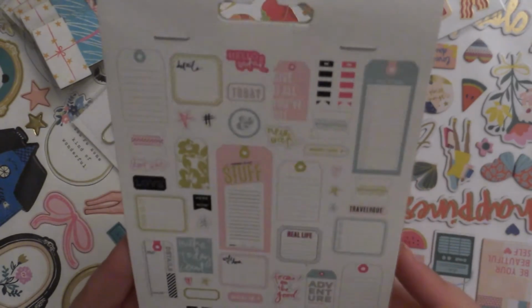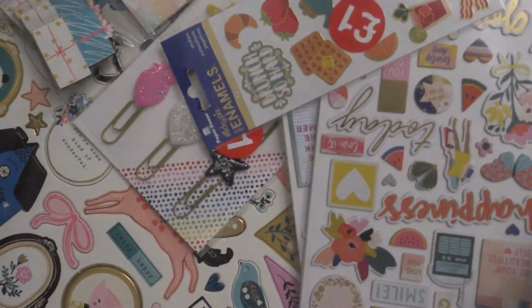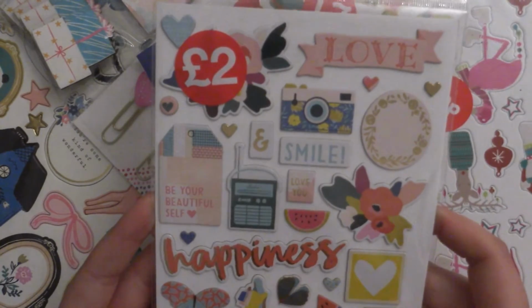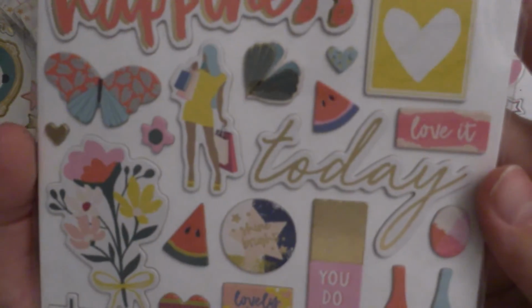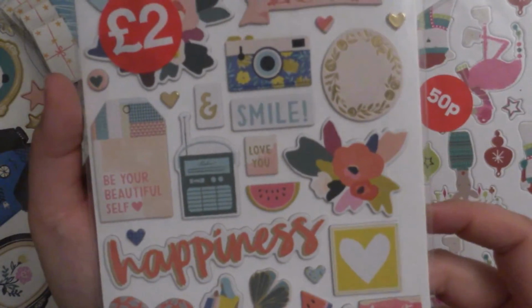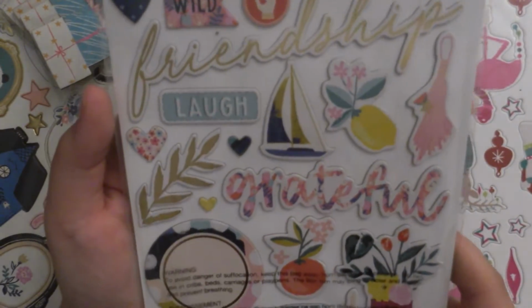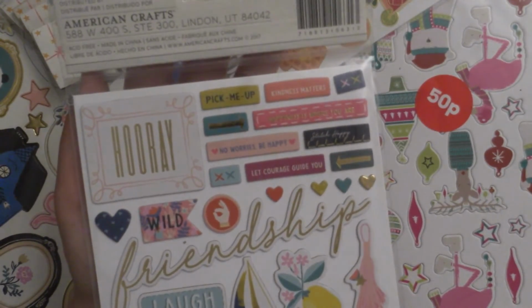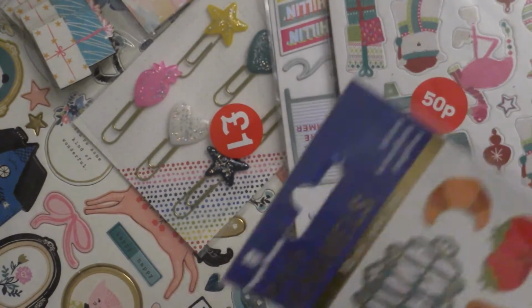And this is an ephemera set with little quotes and tags and stuff, really nice. I got some little stickers, nice stickers, super cute. Love this set, I think it's really nice. Friendship, oh, it's just lovely. I love stickers. American Crafts always makes really nice stickers, and it's just lovely.